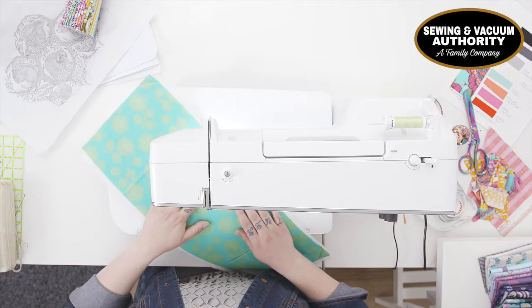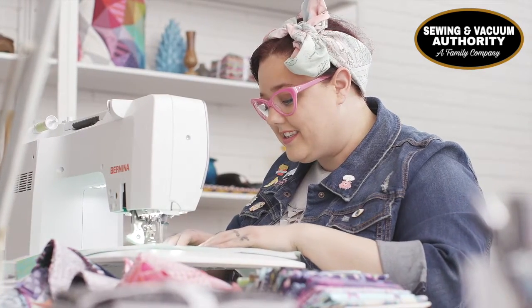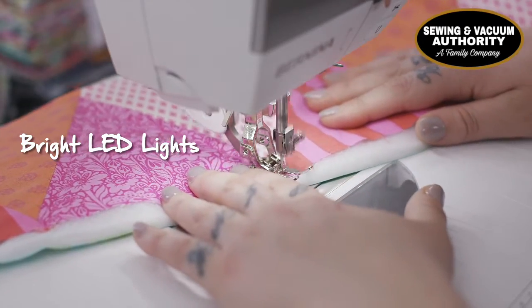Berninas are designed with the sewer in mind. You can see everything that you're doing under the needle while you're doing it because of the actual design of the machine, but also because of the LED lights that run underneath the throat of the machine. Those are the things that you need when you're sewing. You need to be able to see your project and know what you're doing.